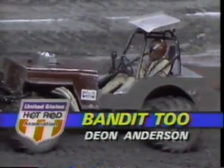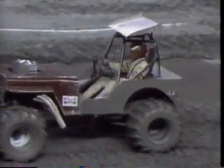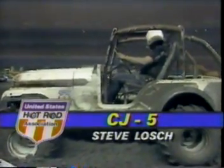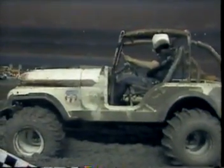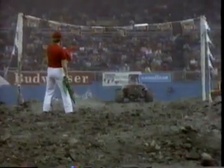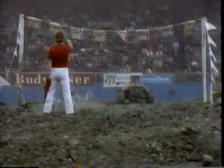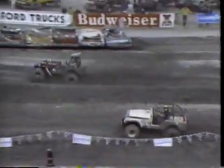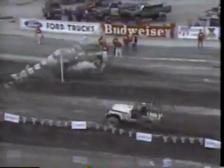Well, coming up next, the Bandit 2, Dion Anderson. Another Jeep going up against CJ5, Steve Loesch. Loesch out of Kent, Washington. Bandit 2 out of Montana. That's Bandit 2, and there's the launch, and Bandit 2 gets off first. CJ5 is left at the gate. Again, if you go take that pole out, you're disqualified.